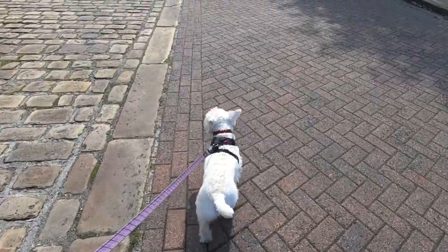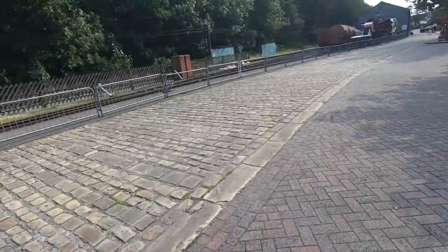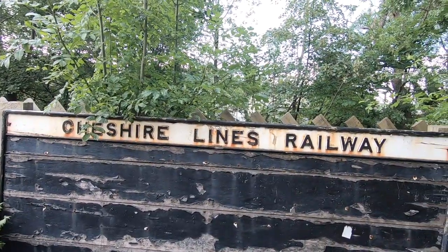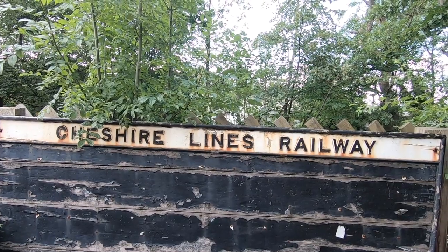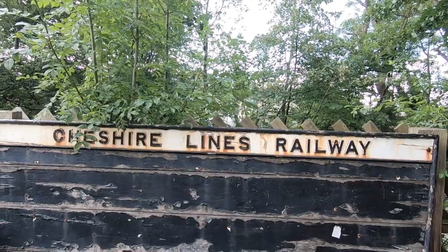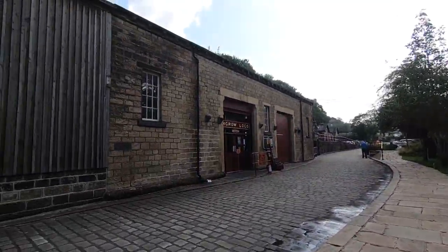You off then, Pops? Go on, keep going. Cheshire Lines Railway. Well, that runs nearby where I live. Well, used to run where I live. Now it's a cycleway. Or something. Yeah.